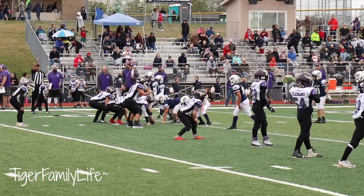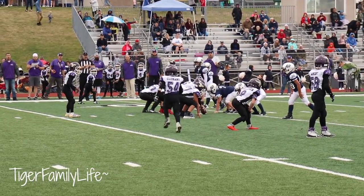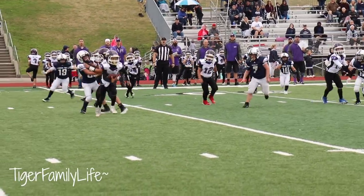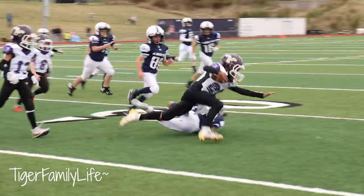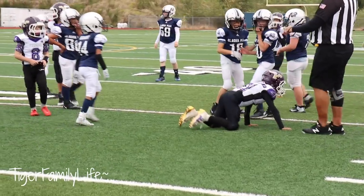Let's go. Okay, starting our fourth quarter is 4th and 4. Score is tied 14-14. Snaps it. He's gonna keep it. Oh, makes a move, runs into his own player. He's running. He's coming to the sideline. Oh, stiff arm. Oh, and he falls down. And that's gonna be turnover on downs.